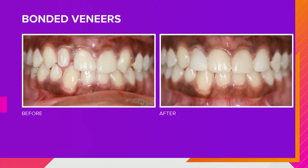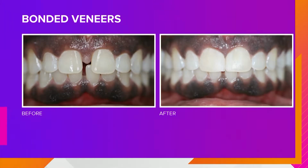Okay. Bonded veneers. So now we're starting to do bonded veneers, not just bonding, but bonded veneers. So they're half the price of regular veneers. In this particular patient, the two front teeth are their own, but we bonded the teeth on either side of the two front teeth to make the teeth more symmetrical. And they can correct chipping. They will stain, unlike regular veneers, but there's hardly any preparation at all.